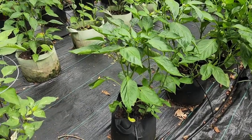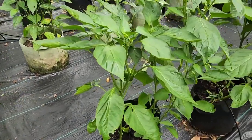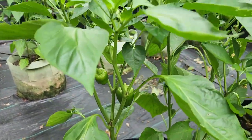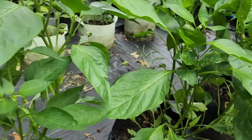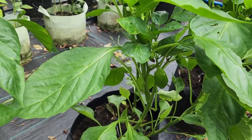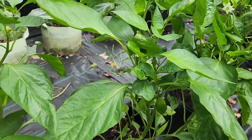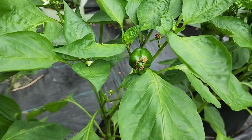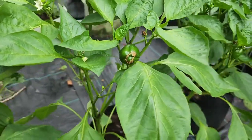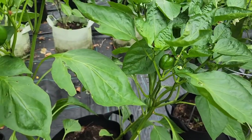Next door to that, we have the Ozark bell. Again, you can see we have some fruit set there. And then next door to that, we have the Canary bell, which is a yellow bell pepper. The Ozark is a red, by the way. Next door to that, over here, we have King of the North bell pepper. This is a red bell pepper. So we got some growth going on in there.